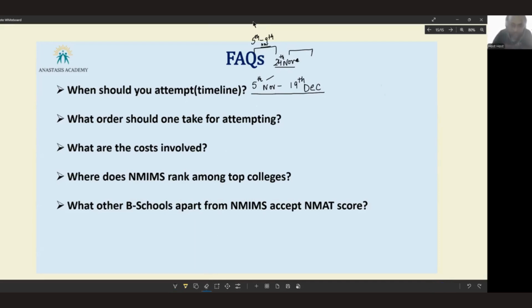Then the argument for taking it in the latter half is, see, once CAT is done, and CAT happens to be the pinnacle of all the entrance exams when it comes to MBA entrances, I will be in a much better frame of mind. I can focus more, I can do lots more.